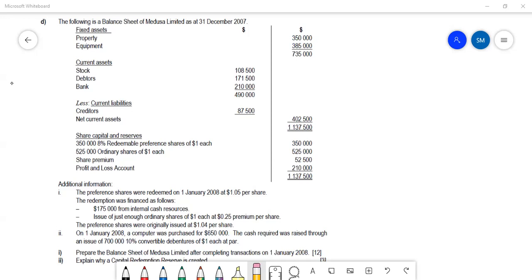So our net current assets are 1,137,500. Then we've got share capital and reserves, 350,000, 8% redeemable preference shares, the nominal value of $1 each, going for 350,000. Then we've got 525,000 ordinary shares of $1, which is the nominal value, and they're going for 525,000. Then we've got share premium, 52,500. And then we've got profit and loss account, 210,000. Again, they give a total of 1,137,500.